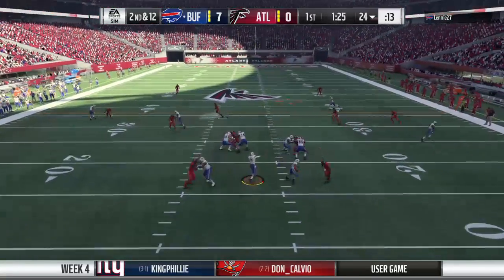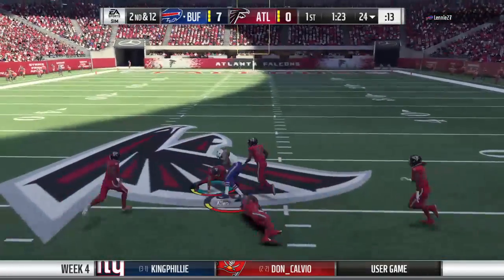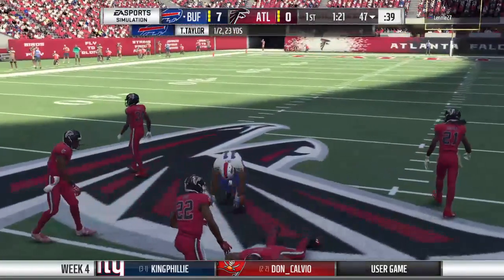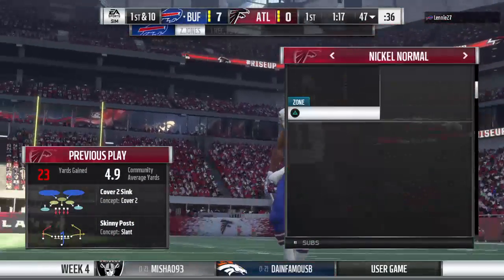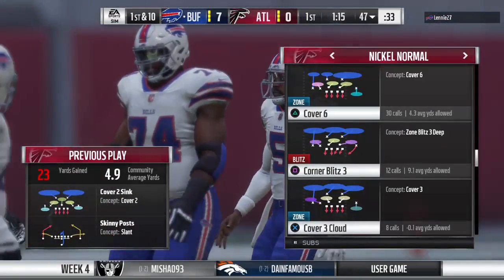On 2nd down, here's Taylor. And that's caught. Zay Jones, the rookie. And they're going to get this one all the way out across the 45. 23 yards on the play.